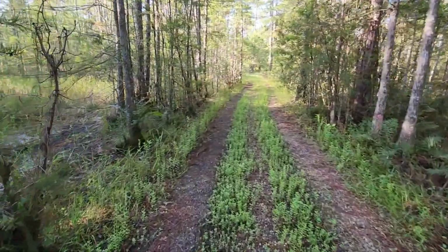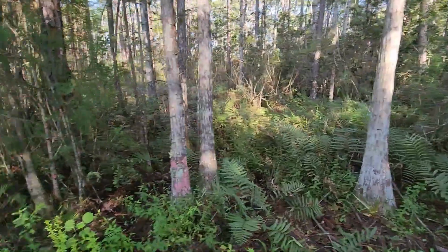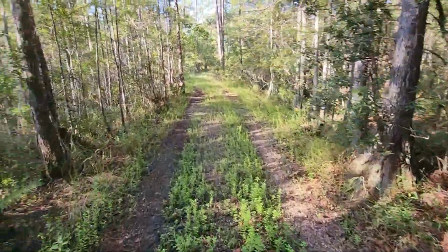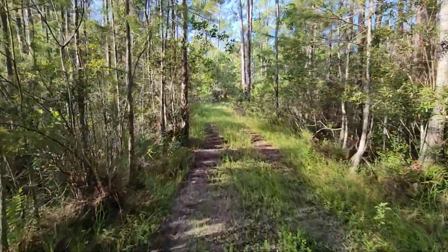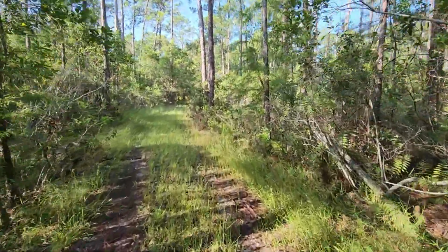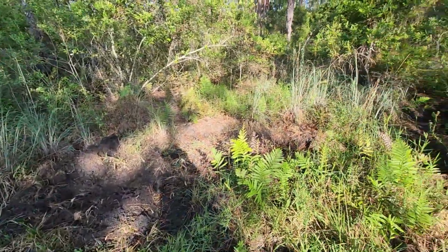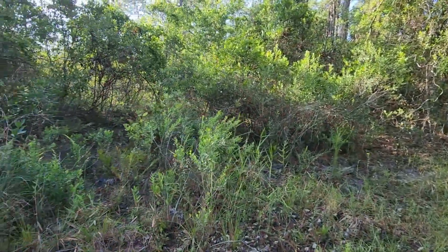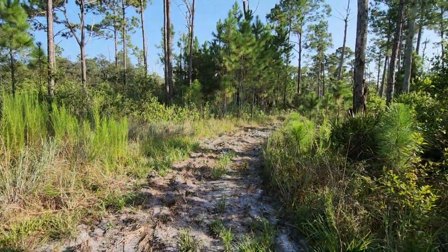But clearly, just based on where the water is, this probably just floods out entirely when it gets wet through here. So just keep that in mind. This may be about as far as you can go before you gotta either ford the river or turn back. And for the first time back here, I'm seeing a lot of hog sign, which I didn't see anywhere else on the trail. So just be mindful of that. And we made it.